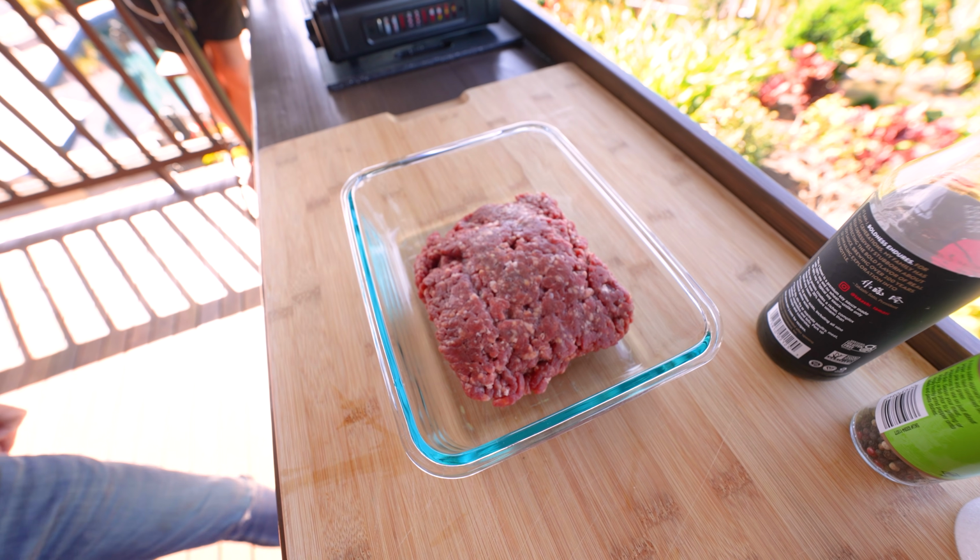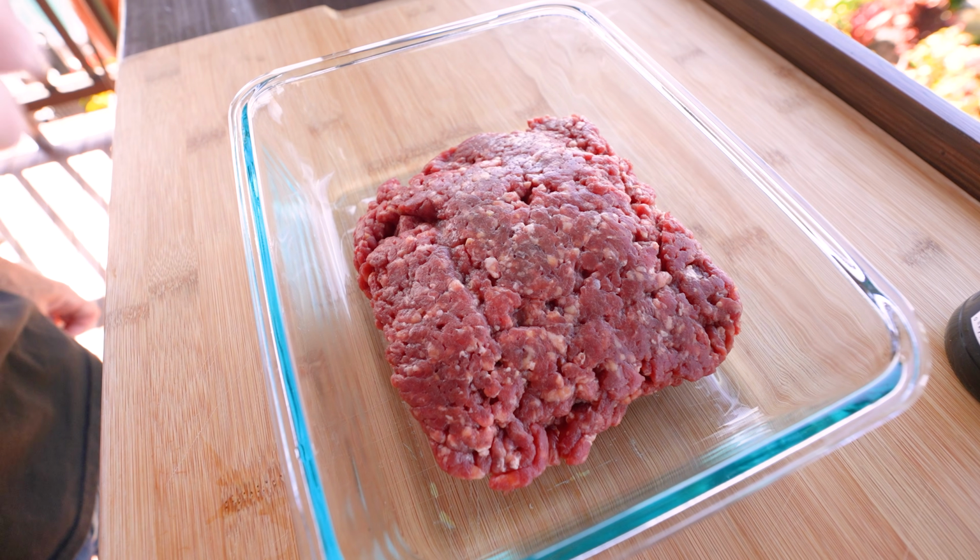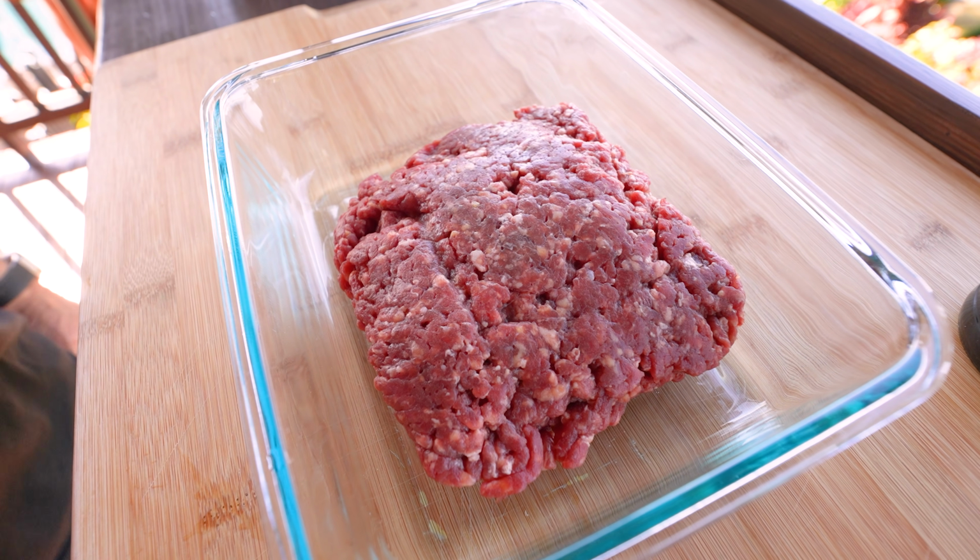So here's the plan. Get the patty happening, get it on the smoker, come back, make the gravy, make the fried rice, cook an egg, get the patty, put it together, eat, and be really happy. Let's go. And we begin with a pound of ground beef. And by the way, look how beautiful it is. And this is 70-30, 30% fat.